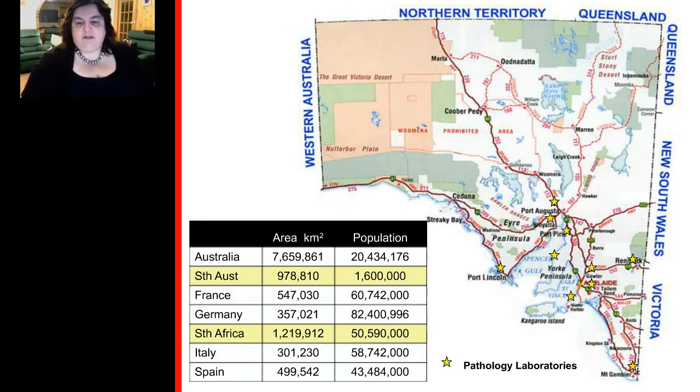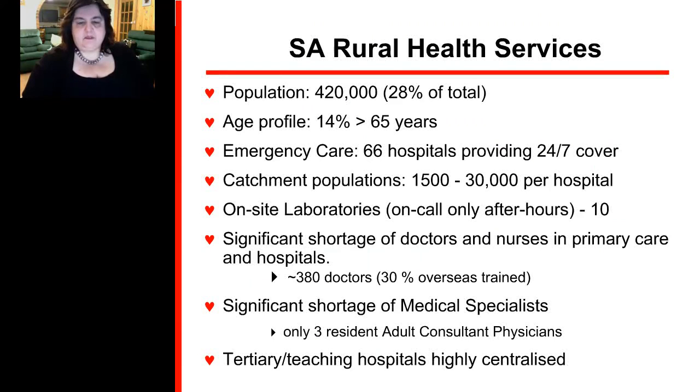If you look at the yellow stars on the map, that's where the pathology laboratories are located. So you can see there's vast areas where there are no pathology laboratories for hospitals or the patients in these areas. So our rural health service has a population of around 420,000 people. 14% of these people are greater than 65 years of age.